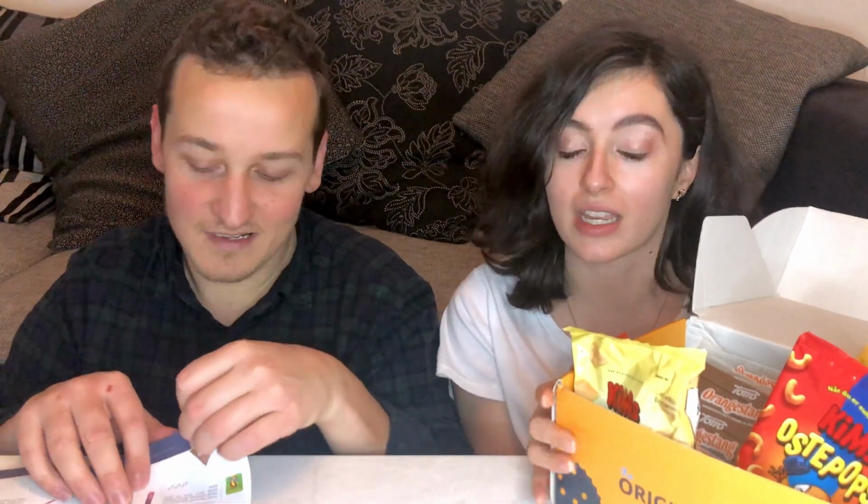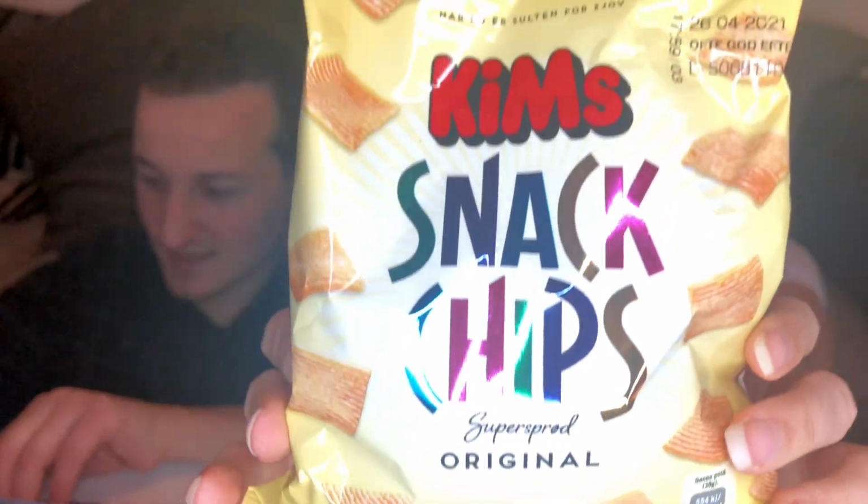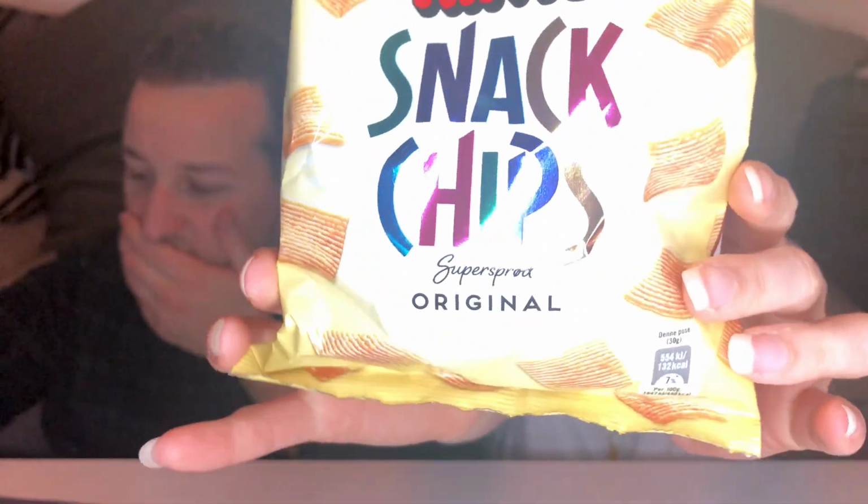So today we are going to be tasting Snack Surprise's original box with a big selection of sweet and savoury Danish snacks as well as a drink. Lovely Francesco and your lovely eyesight, tell me where we're going first today. Snack chips. Okay, first snack out of our box are Kim's snack chips in a cute little colourful bag.